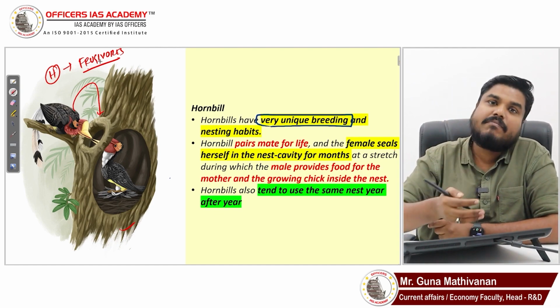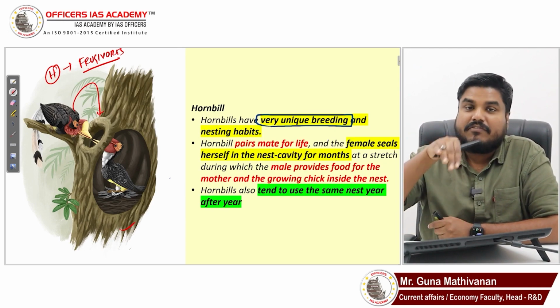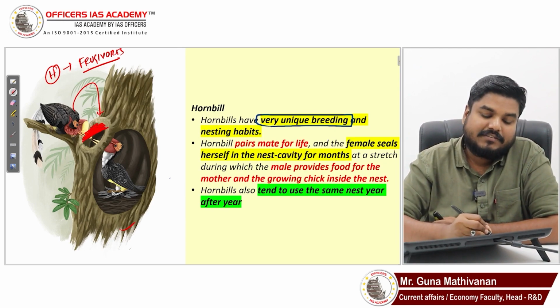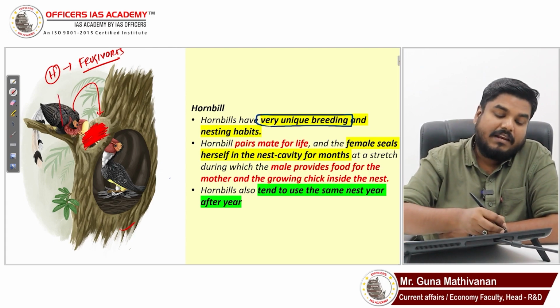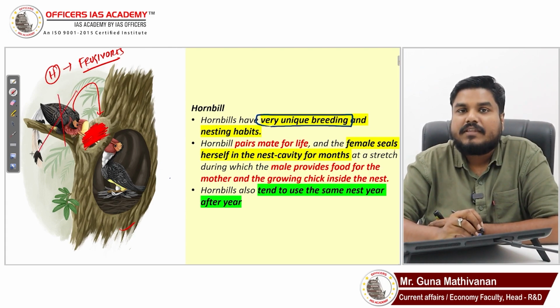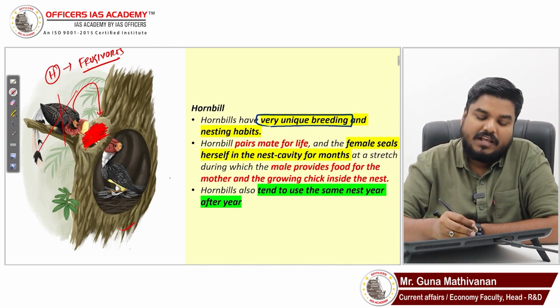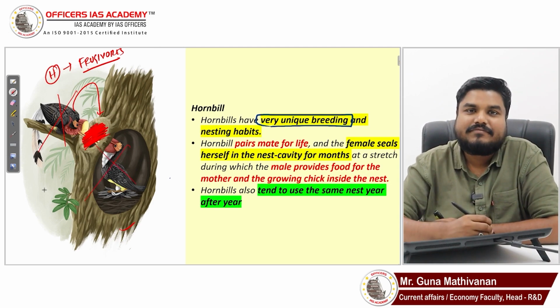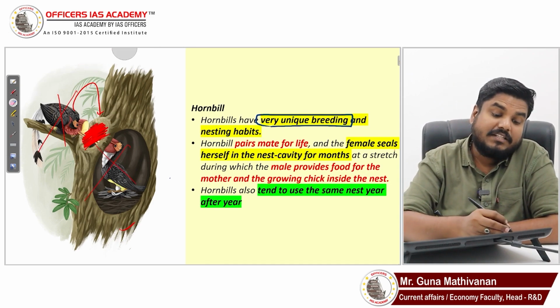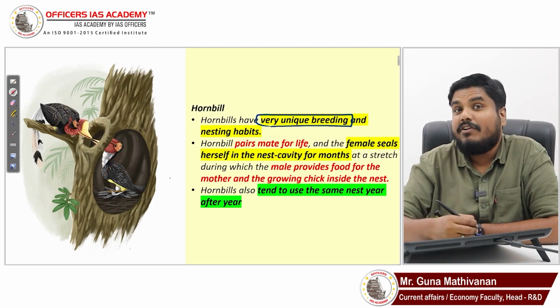Now, every time the male partner brings food, it will open the nest and feed, and after that, it will be sealed. Now, just imagine what happens if the male partner dies. If the male partner dies, then the female will not come out. The female and the chicks will also die. Right? Now just imagine. We do not know whether we have a hornbill sealed inside or not.